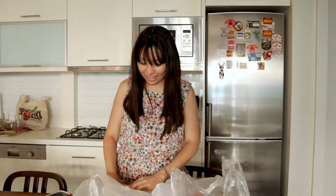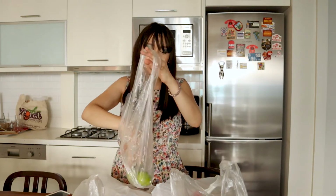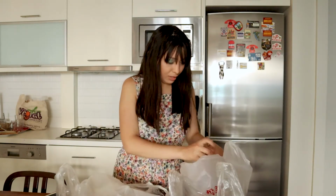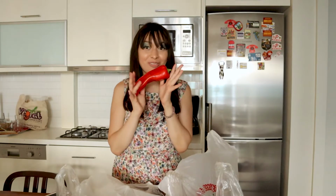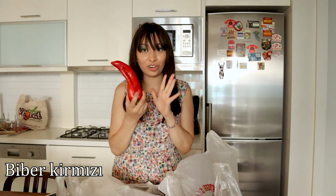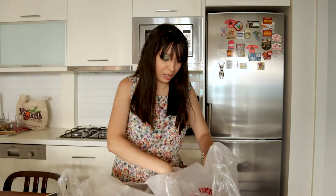Alright. I also got some limon. Basically, in the States, we will call this lime. And then this one's my favorite. So this is a biber kırmızı. Kırmızı means red. And honestly, the flavor that this one gives you is yummy. It's sweet, but also adds a really nice touch into the dish. So I'm actually going to be cooking with it, so you get to see it.